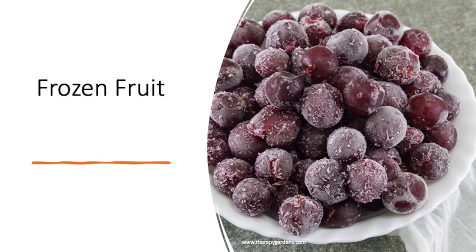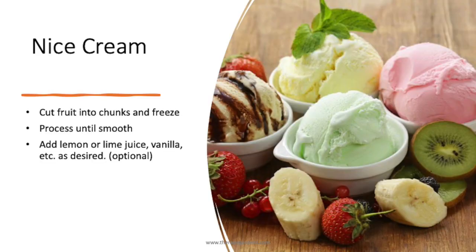So again, we've talked about fruit. This is something you see a lot of people from other cultures do. They'll freeze grapes and mangoes and things like that as snacks instead of going out and buying ice cream, which leads me to our next one. This is called nice cream. I don't know if you've ever heard of this, but how you do it is you just blend. First of all, you cut the fruit into chunks and freeze it separately so that it doesn't all clump together. And then if you want to fit it in a blender or something like that, you can.